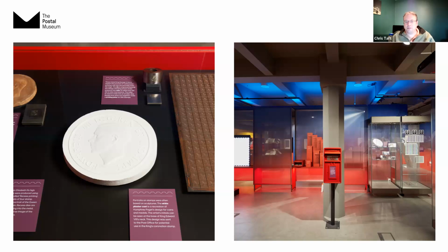Those who visited the Postal Museum before will know we go for quite a bold colour scheme in the museum, quite a vibrant display style to engage that younger audience that we get a lot of through the door. But we wanted this to be slightly different. We wanted this to be respectful of the subject matter. So we chose deliberately and carefully the exhibition designer we picked for this show.